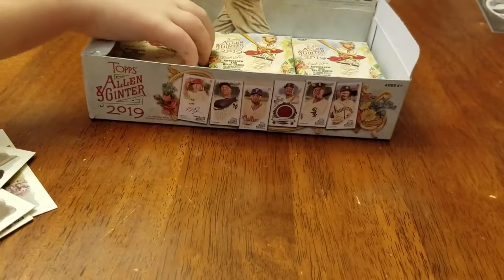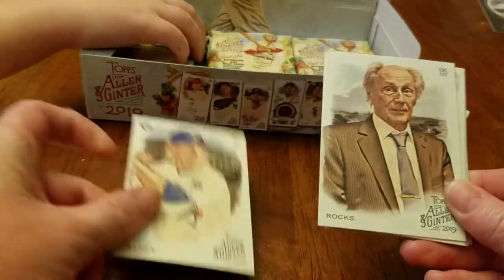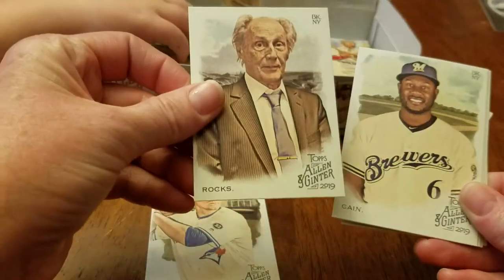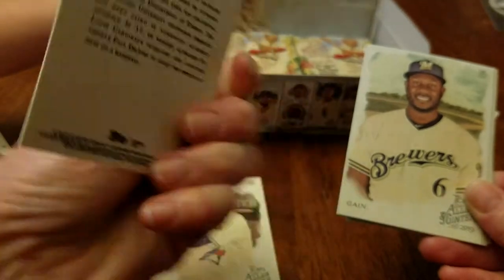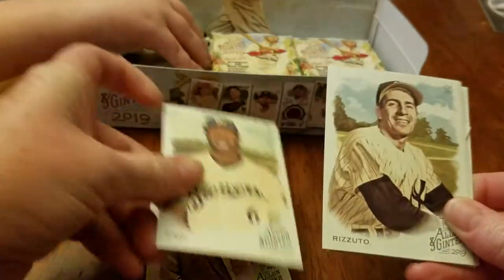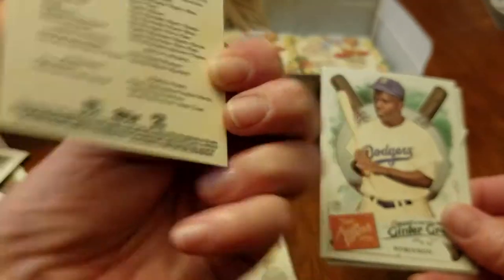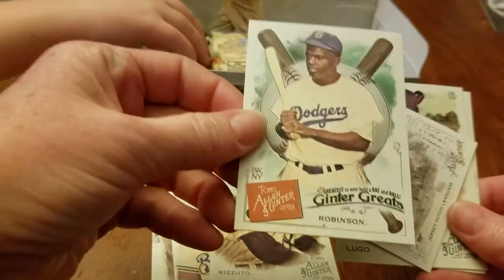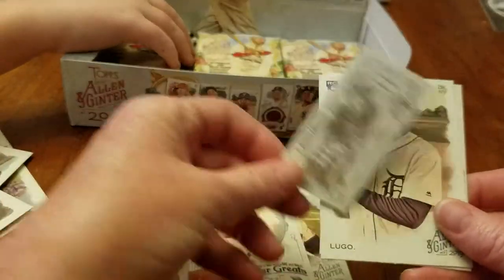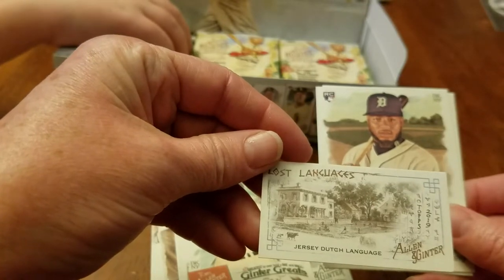Okay, what's mommy got here? I got Jansen, Rocks. It's the professor guy, I think. The chemist. Kane. Paul Zerto. Got his autographed glove over here. Robinson. Lost. Lagoon. Languages.